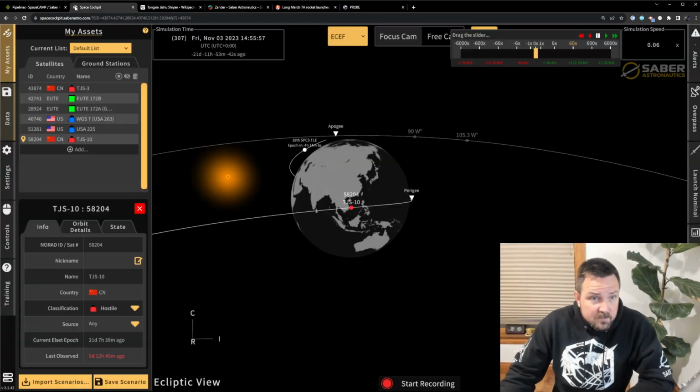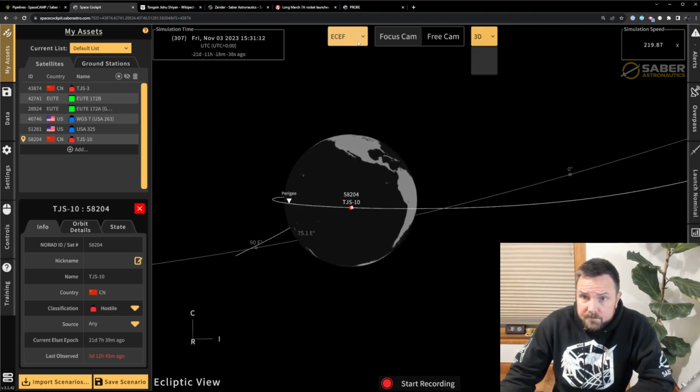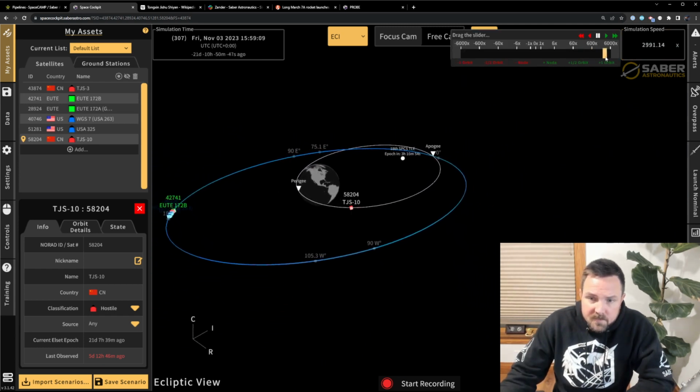The first LSAT that the 18th Space provided confirms this. You can see this launch here, 1454, and now it enters into GTO. Just to ECI here, see that GTO orbit a bit more clearly.